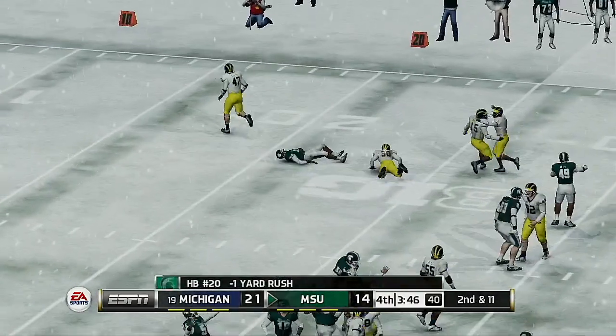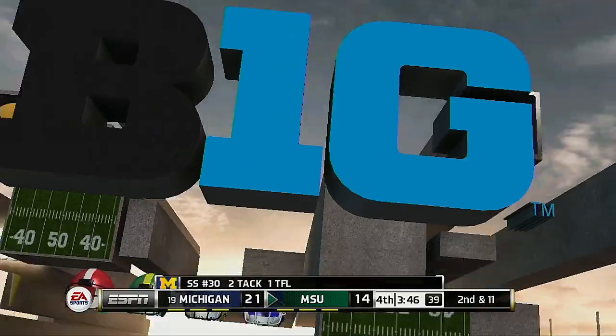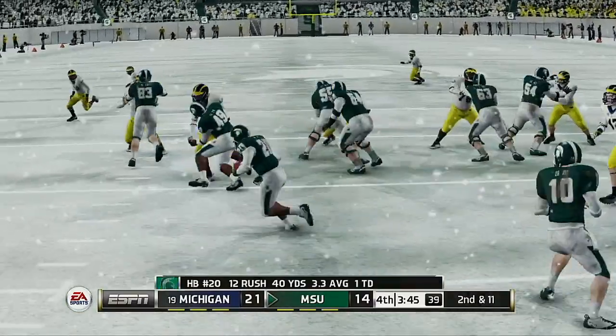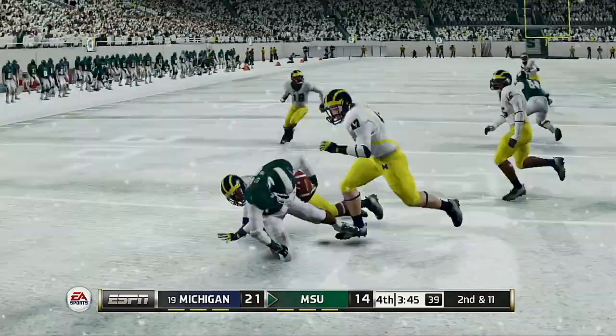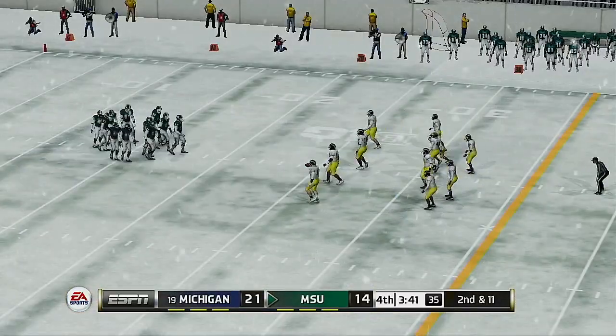Here's the halfback, and they get him in the backfield for a loss. Loss of 1 yard on the play. That'll bring up second and 11. It's second down and 11 to go.